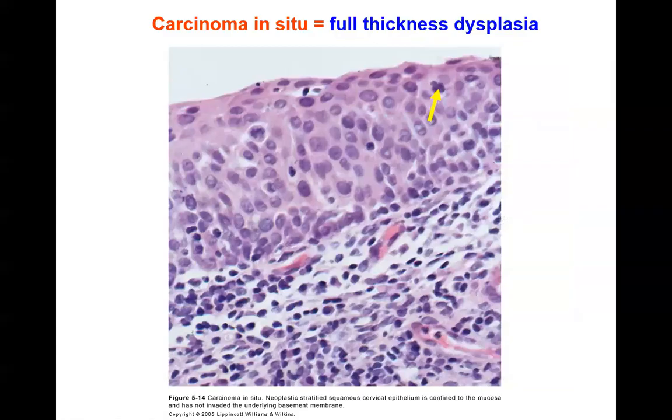All right, so here's another example of full transformation of the epithelium. You may open a book and see that for a cancer in situ, you need 2/3 transformation. Other books will tell you, no, it needs 3/4 transformation or full thickness transformation. Of course, that's not really for you, this is for the pathologist. And a lot of them are tissue dependent. So depending on the tissue you're dealing with, the definition of a cancer in situ may be different.